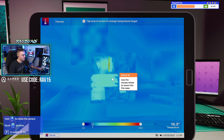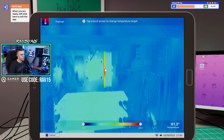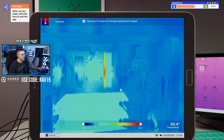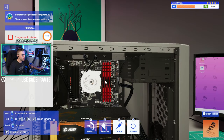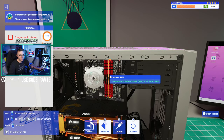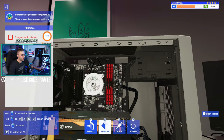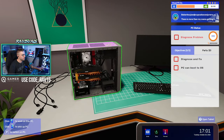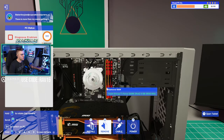Use the mouse wheel to zoom into the case. It looks like it might be the RAM. Just maybe. Yeah, I'm thinking it might be the RAM. Yeah, but which one is faulty? Was it the first one? Or all of it? Let's see, is it all of the RAM or is it just the one?